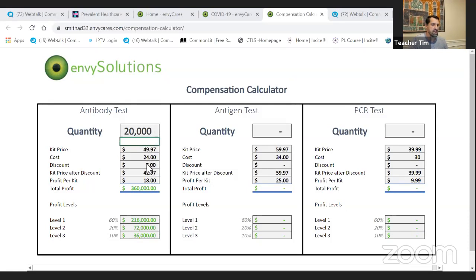20,000 is $7 off, and then the price is $360,000. 60% is $216,000. 20% is 72,000, 10%, 36,000. If you sell 50,000 kits, $10 off, then it's 750,000. 450,000 is what you make on your 60. 150,000 on 20 to 10% makes 75,000.